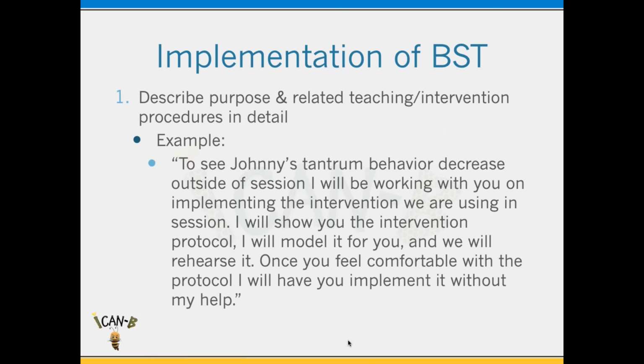So how is it that each of these steps is going to be broken down? The first one is to describe the purpose and related teaching intervention procedures in detail. Let's pretend we're talking to a parent and we want to work on how to decrease tantrum behavior. I might say something like, to see Johnny's tantrum behavior decrease outside of session, I will be working with you on implementing the intervention we're using in session. At this point, I'm explaining to a parent that what I'm doing is going to transition over to them. I want the parent to do what I'm doing. I will show you the intervention protocol. I will model it for you and we'll be able to rehearse it.